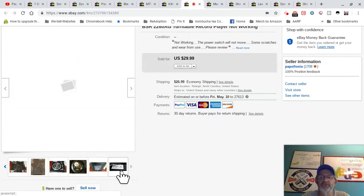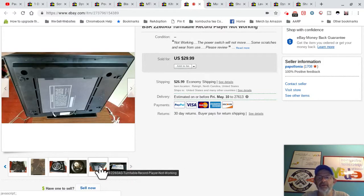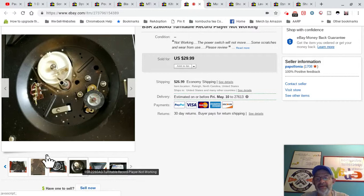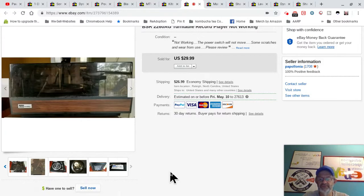I try and take as many pictures as I can. There is the model tag underneath. Always take pictures of the underside of electronics to show there's no water damage, because a lot of times there's water damage on the underneath. I also took the turntable cover off and showed them what was underneath there to make sure that was clean. I actually dusted that off a little bit. There's that. I showed the damage on the lid. There was a scratch on the lid. And that's about it for that one.